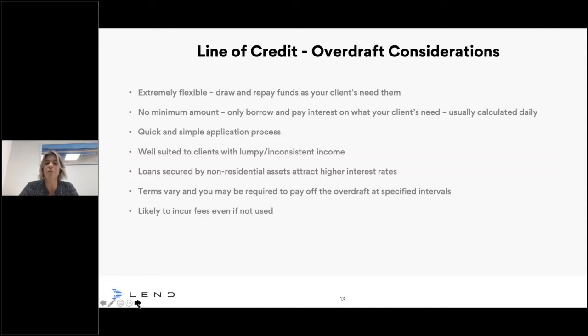Loans secured by non-residential assets attract higher rates, but also please be aware that the line of credit can be a secured and unsecured product. So again, security may be required to help strengthen the application, but if you are a strong cash flow business, then you will actually be able to get an unsecured line of credit.